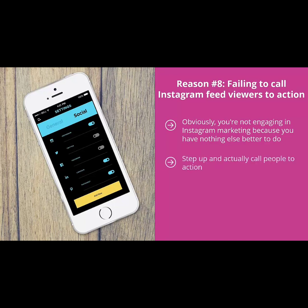Step up and actually call people to action. If you post pictures of nice t-shirts, tell people, if you like this shirt, click on my profile and click on the link to get a 50% discount. Regardless of how you do it, call people to action. Otherwise, they're just going to view your account as a place where they can check out cool new things without much obligation or commitment on their part. You end up training your community members to be passive. That kind of audience is worthless to you. If you want to make money from your account, call people to action.